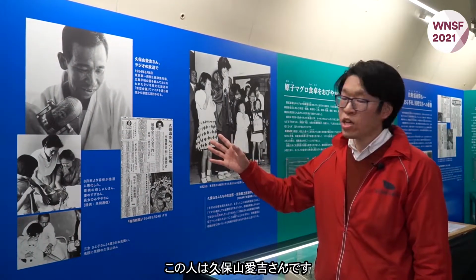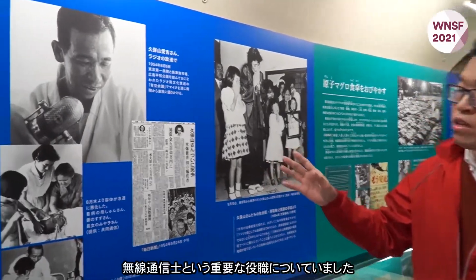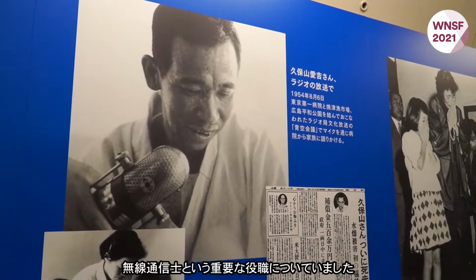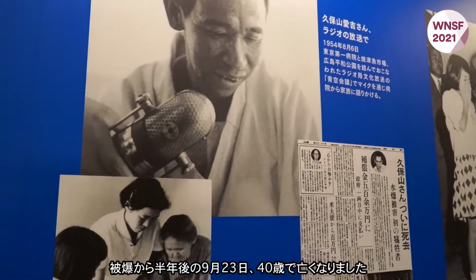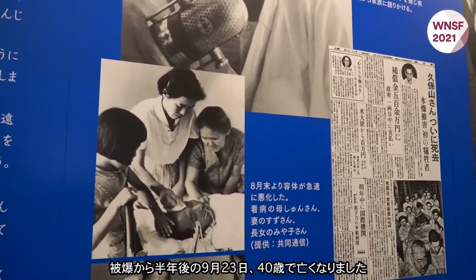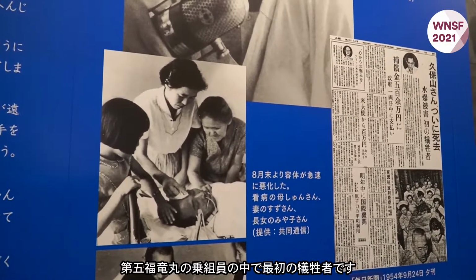His name is Aikichi Kuboyama. He was the oldest man among the Daigo Fukuryumaru fishermen, and he had a very important role on this ship as a radio operator. He had 3 young daughters, but he died at the age of 40 on September 23rd, 6 months after the exposure. He was the first victim among the crew members of the Daigo Fukuryumaru.